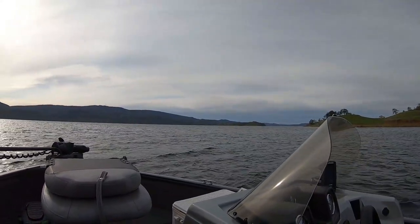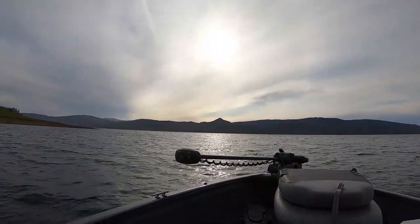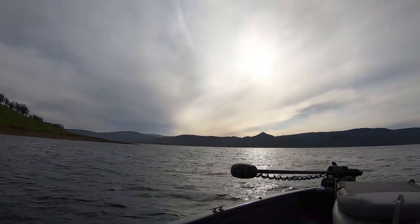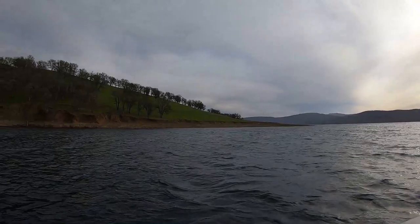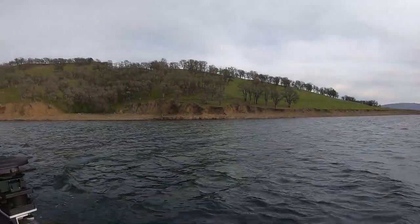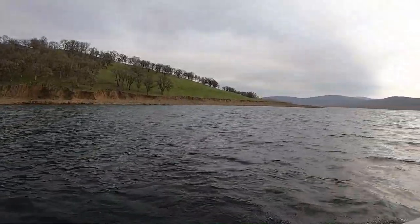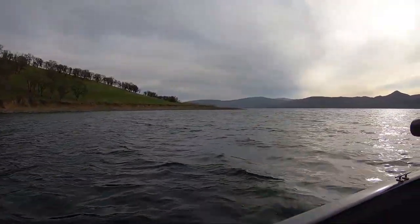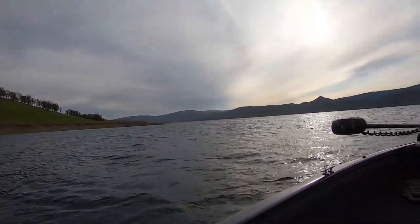Here's Berryessa Lake, guys. As you can see, it is windy. It's rough. It's choppy. The sun is hidden behind all of that overcast sky, so it got really cold out here, and so we're packing it up early. There's a lot of the day left, but I just don't think it's going to be a quality day, so that's why we're taking off back to the boat ramp. So enjoy.